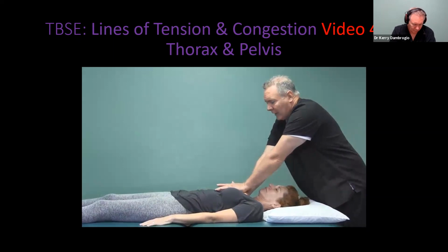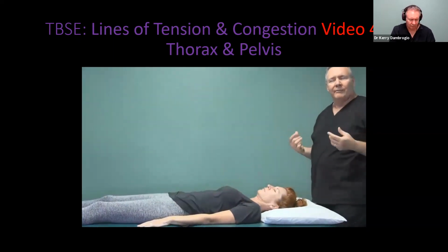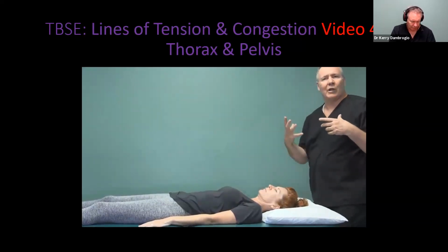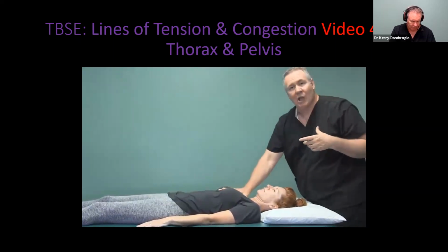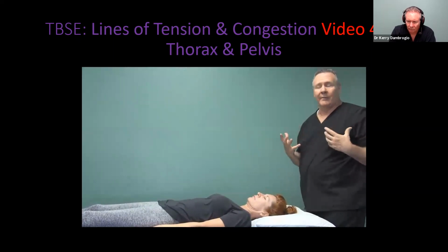So the reason why I'm checking this is because lymphatically, everything is going to flow back to the heart. In the lymphatic system, the fluid is going to drain from a high to a low pressure. If all this is blocked up, you're not going to get good circulation. So I'm seeing, is there a problem there?